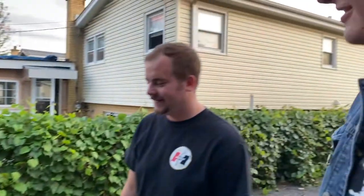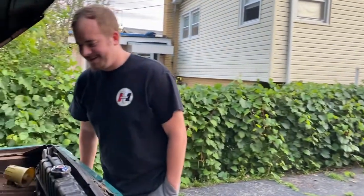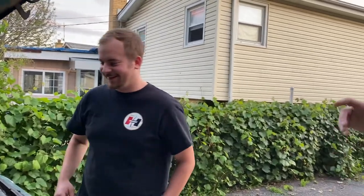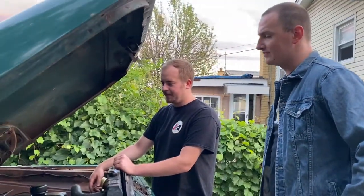How long you had it? January 10th, 2013. And which of your rigs was this? What number? Oh, the very first rig. Very first rig, John's first rig. I used to daily drive this with manual steering, manual brakes, and it's a 4-speed manual.